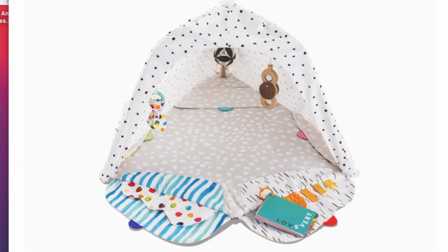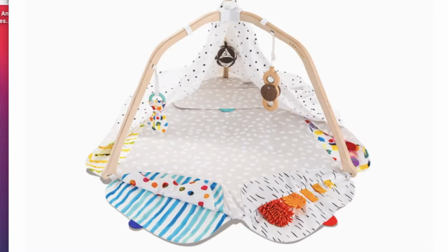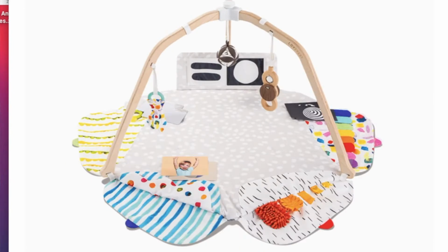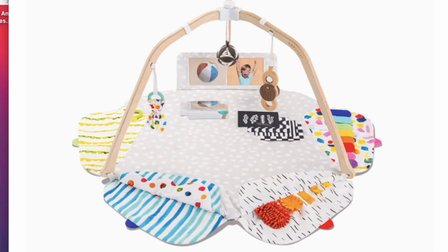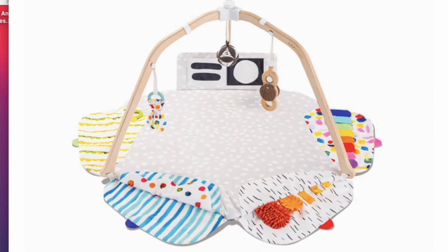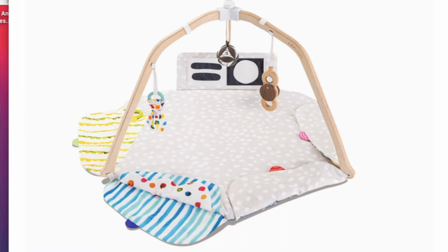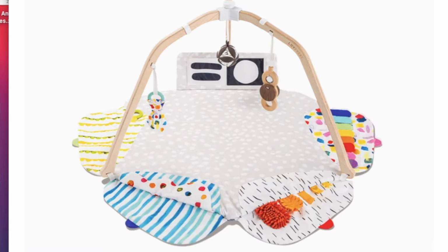So we're going to be doing a box subscription with Lovevery, and then they also have a play gym that can be used as a tent. As they get older, they have pieces you can add to it that make it into a little tent or fort. So this is a versatile piece that can be an investment. It's $140, but it's made of really good quality wood. It's made of cloth. Each piece in it is designed to work along with the boxes.